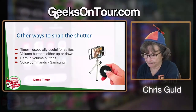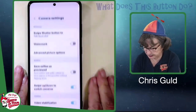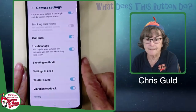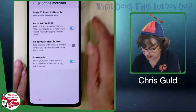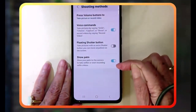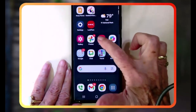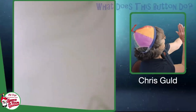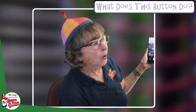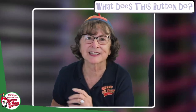On Samsung, in the camera, under settings, there is shooting methods, voice commands, take pictures by saying these words, or show your palm. So if those are on, then you can go into the camera and show your palm. It will start a 2-second timer. Or a 3-second in my case. Or better yet, smile. And it takes a picture.